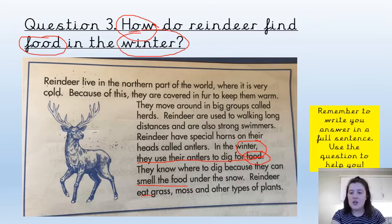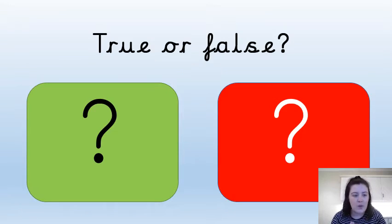And then, to end today, we're going to go to question 2. And we're going to think about true and false. So what does true mean? And what does false mean? If something is true, what does it mean? Tell your grown up. And if something is false, what does that mean?